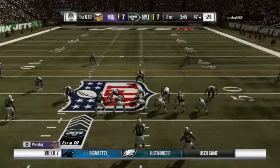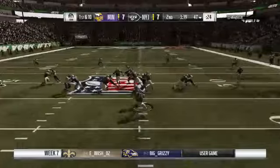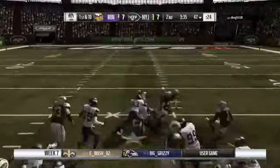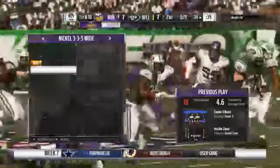All right, now, lucky 56. They'll run it now out of the gun. Finding room inside the 40. And finally taken down at the 34. A Jet first down, 18 big yards that time.